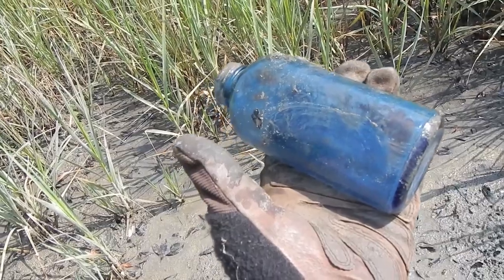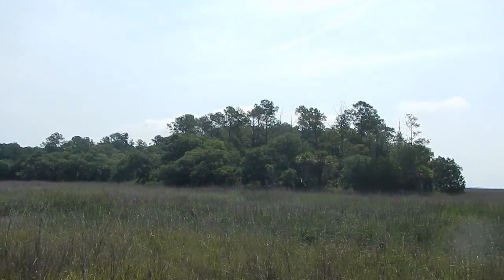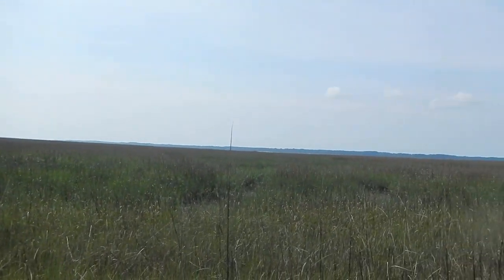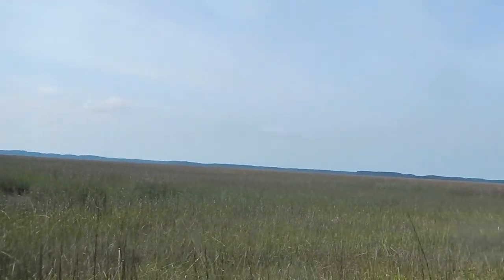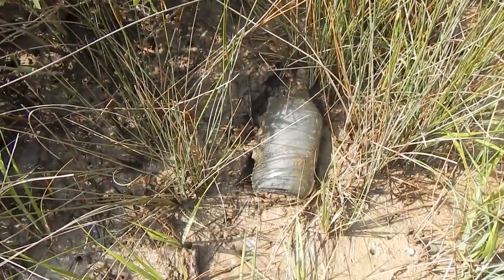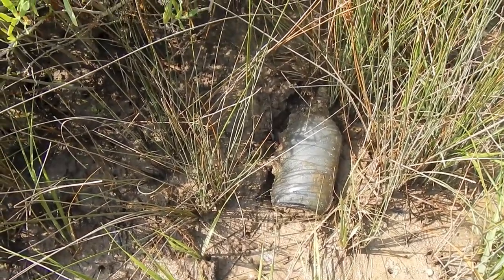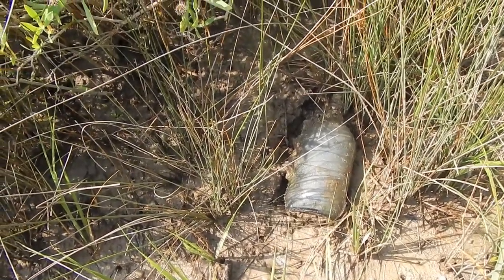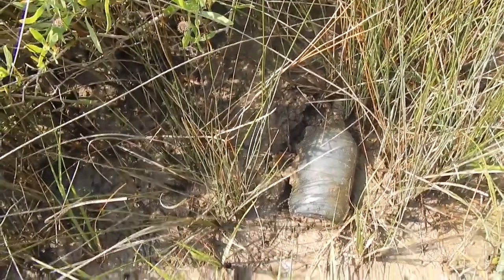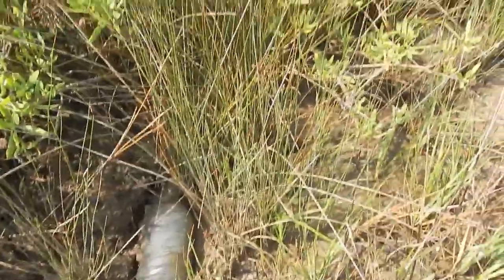Haul it around. Alright, I was back over there a little while ago, and over there in that peninsula is the two-story house. It's the edge of the island. That's a Shasta bottle. That's the second one I've seen out here. Walked quite a distance, so I'm not going to carry that back. I don't even know if that's worth anything. It's a screw top, so anyway, I know where it is if it's worth anything.